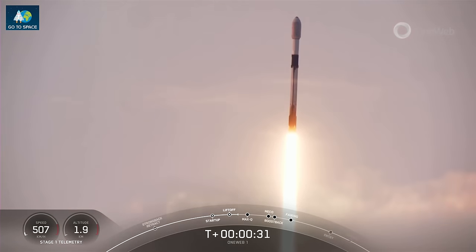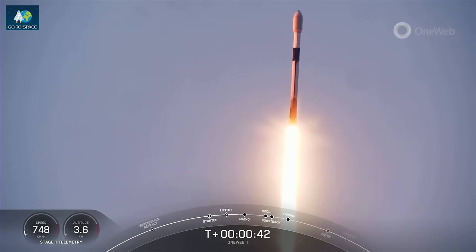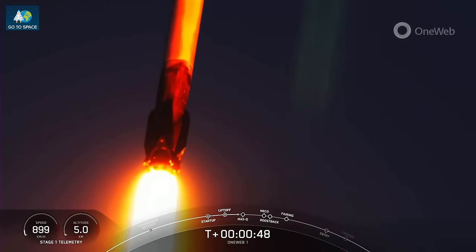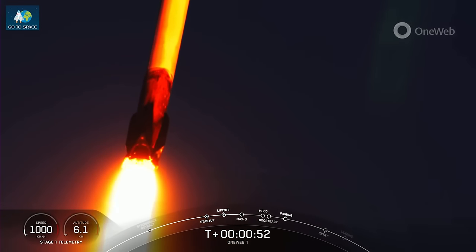Falcon 9 has successfully lifted off from pad 39A at Kennedy Space Center, carrying our 111 payload. Now, during ascent, we will tilt the engines, technically called gimbaling, and that'll turn the rocket horizontally slightly in what we call a gravity turn.